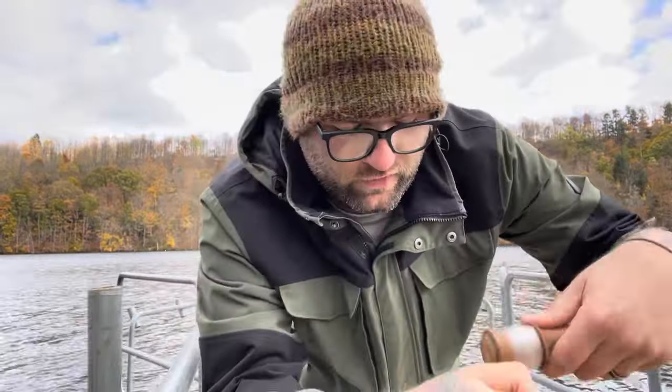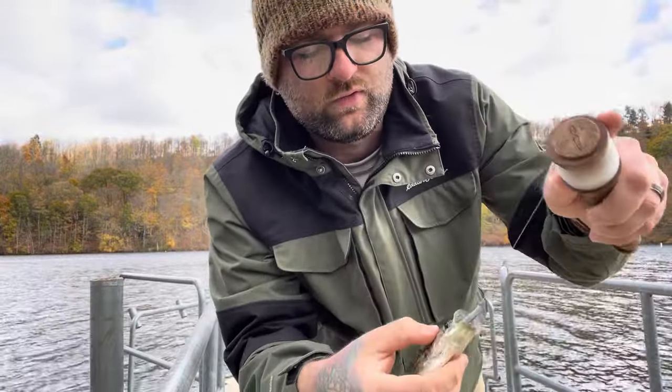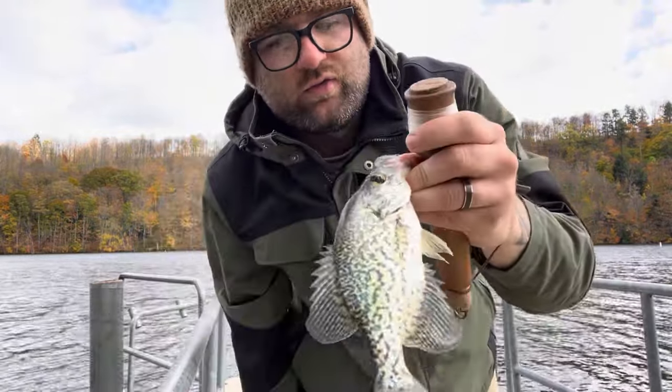Well guys, I've definitely figured out the technique for today. Slow swimming movement, very slow. Kind of like Richard Jean, the fishing machine, always says, just work it really, really slow. Right now, that's what they're going for.